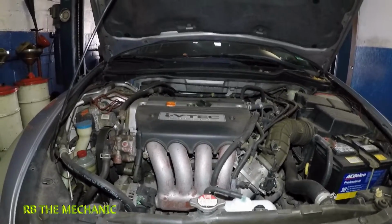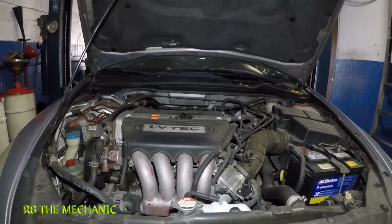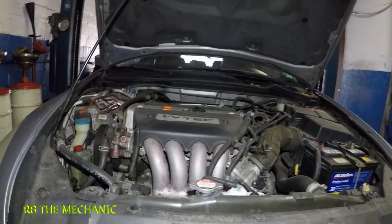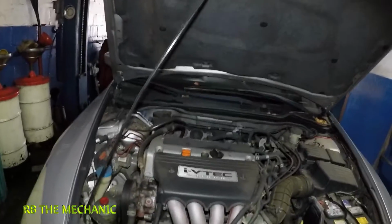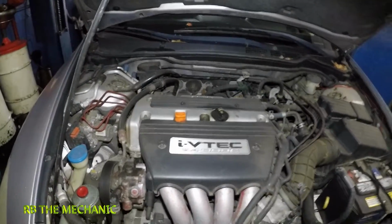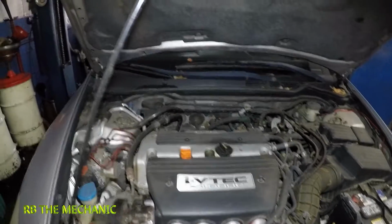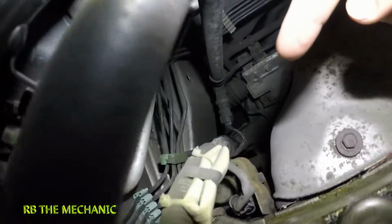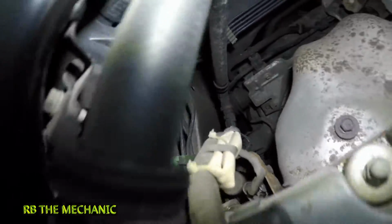Alright guys, serious problem on this Honda Accord. This is a 2004 model, has 70 some thousand miles on it, under 80,000 miles. The problem is, check engine light came on, the car acted weird, almost stalled, shut down, all kinds of stuff. Everything on this car, the VTEC is located back over here. That's a VTEC all the way down here, right here. This connector is a VTEC.